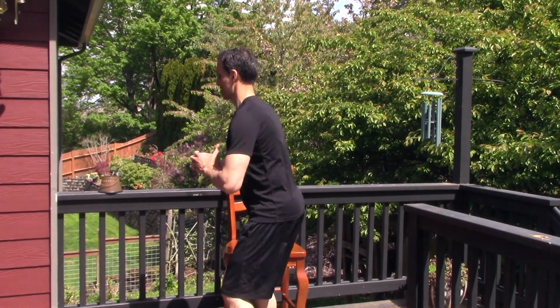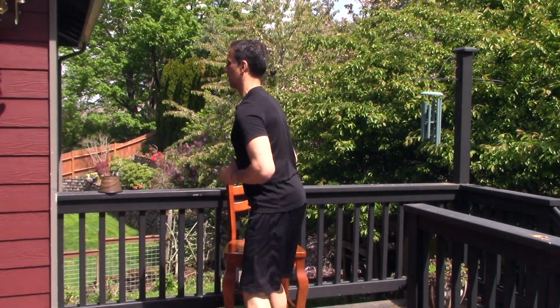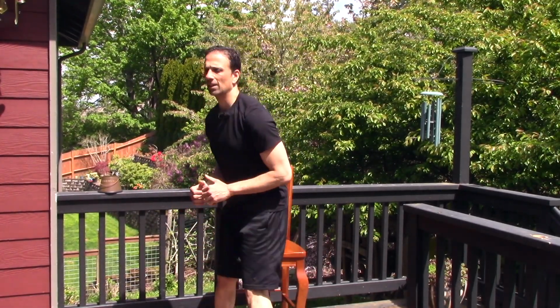If you're super strong, you can maybe just do air squats without the chair. The key is you want to stick your butt out a little bit like you're sitting back in a chair.